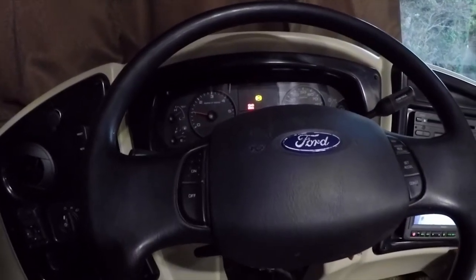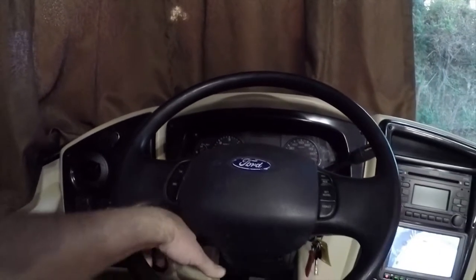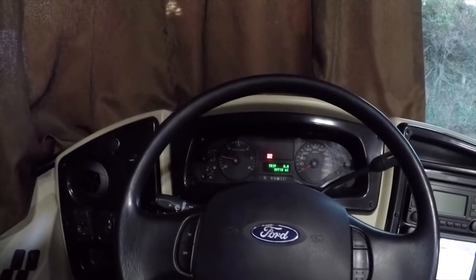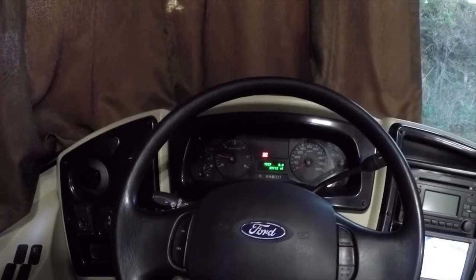I started to mention this has tow haul mode. So there's a little button on the gear selector, and that's very helpful when you're driving in the mountains. And this is a tilt wheel, so I can tilt it down. The brake light is on because the parking brake is set.